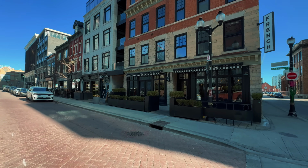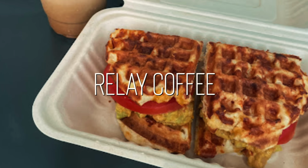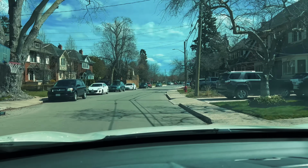If you're looking for restaurant ideas, try heading to King William Street. You'll find some really great restaurants like the French, and there's coffee shops there as well. It's a good spot. I've actually eaten at a few different places in that area, and they're always great. The food scene in Hamilton is really good.